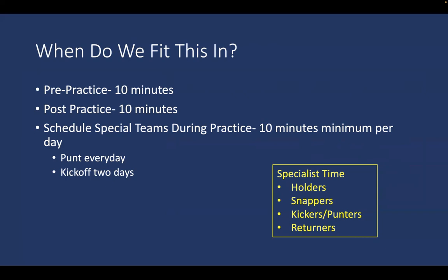I'm going to say that again. Being good on special teams because we gave it some time in practice never negatively affected our offense and defense. In fact, it helped it. Why? Because what I showed you earlier, we had a shorter field, which means we could score easier on offense, and defensively, we tended to win the field position battle and make the other team have a longer field.